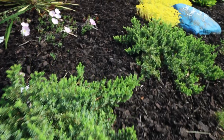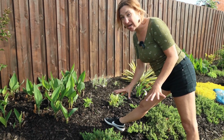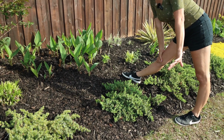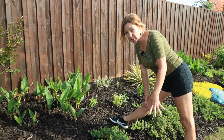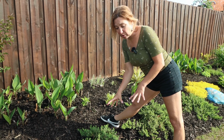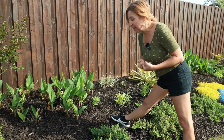The idea for these guys is to have them spread out like crazy because this is a very sloped piece of property and the rainwater just really messes with the land here. So we have an erosion issue that I've been trying to fix, and I'm hoping that the feet from the juniper plant really help to hold the soil in place and the erosion will lessen over time.